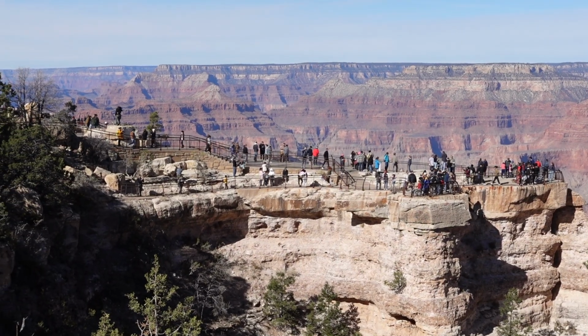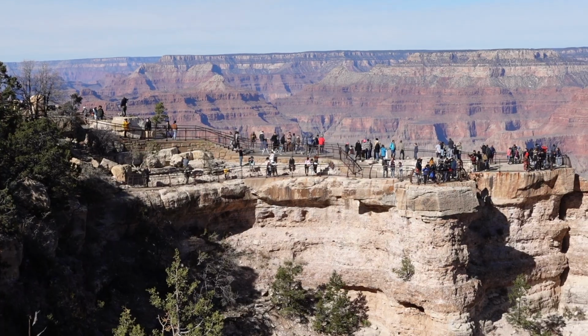Mather Point on the South Rim. It's a great place to come. It's just a 5-minute walk from the visitor center.